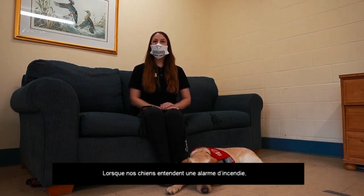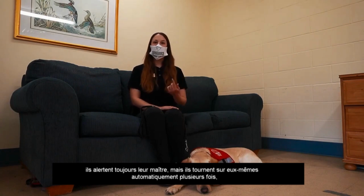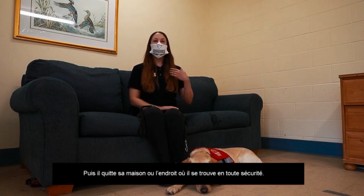When our dogs hear the fire alarm, they still alert their handler, but instead they spin a few times, 4 to 5 times automatically, and it's a visual cue for the client so they know it's a fire alarm. And then they safely exit their home or wherever they are.